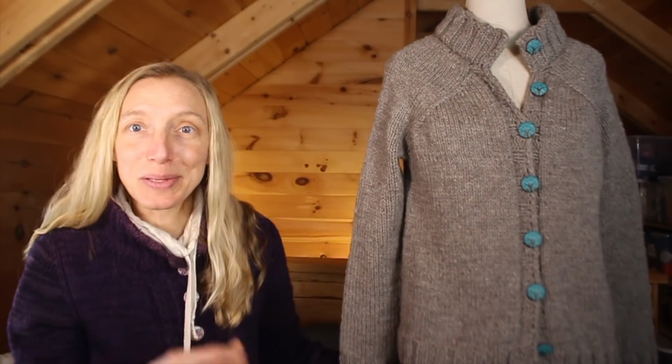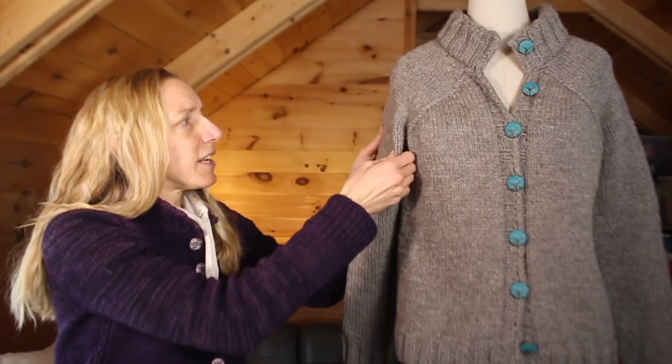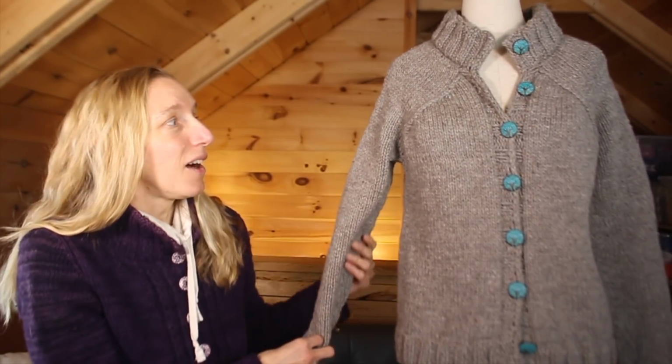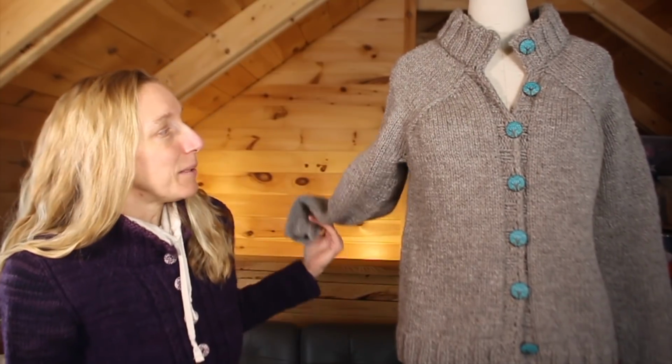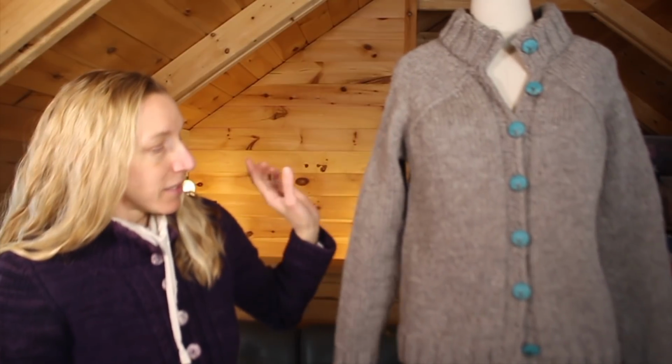I don't think it's very noticeable, especially if you cast on loosely enough so that you're not cinching up your stitches in some way and creating a tension issue. Otherwise, you can't really notice, and it makes for a really awesome knitting experience for your sleeves, I think. So I did the provisional cast on for the sleeves so that I could knit them down.